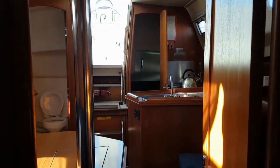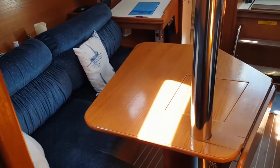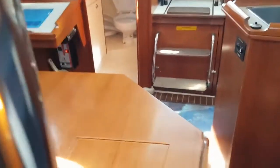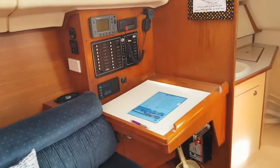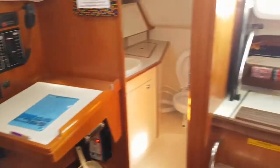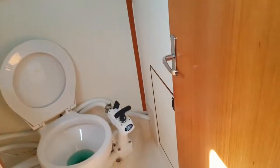And then you go aft into the main saloon, which has a big settee on the one side, a table in the middle that has storage, and a big storage compartment for bottles. Navigation and electronics pack table that goes at the aft end of the back of the settee. The head and toilet area with engine access on the side and a ventilation hatch.